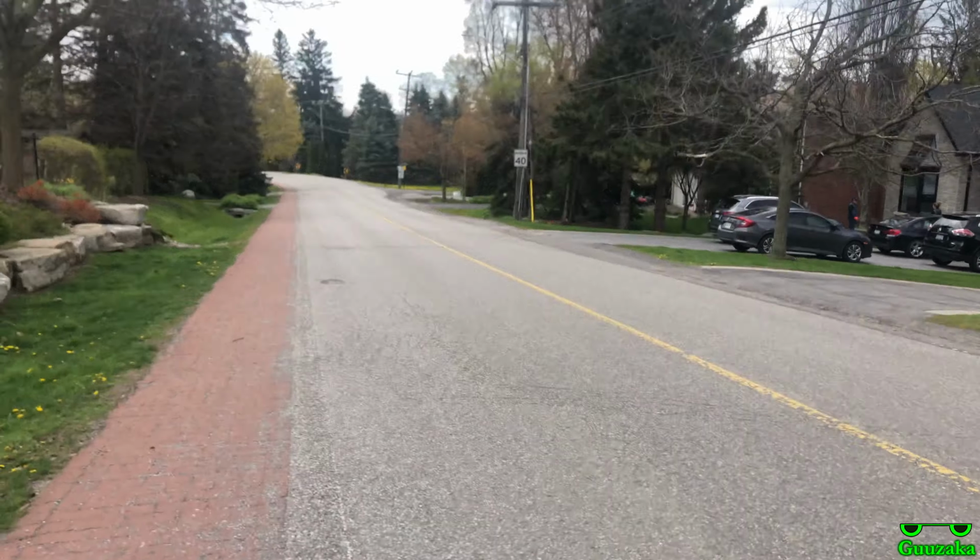Yeah, I think there is a bridge there. No. No. Am I going the wrong way? Am I going the right way? Where's the bridge over there? The bridge is probably over there, so I'll just turn around. I honestly don't even know where I am going.